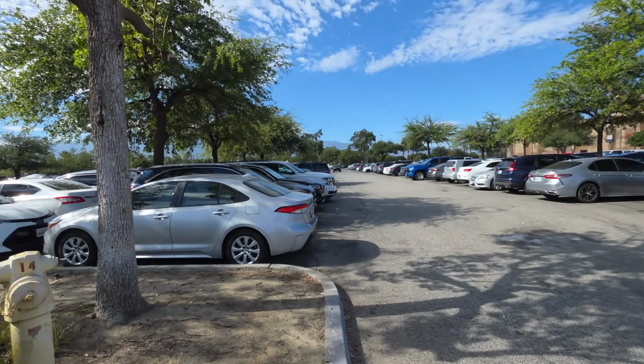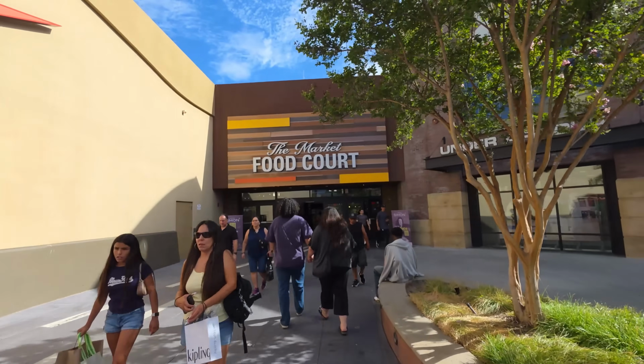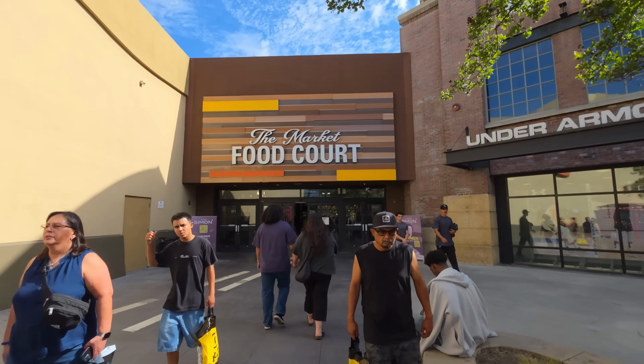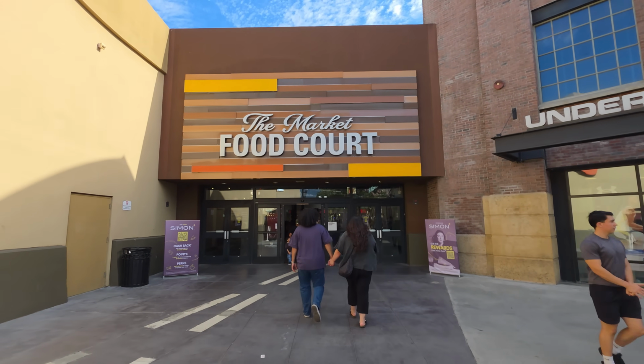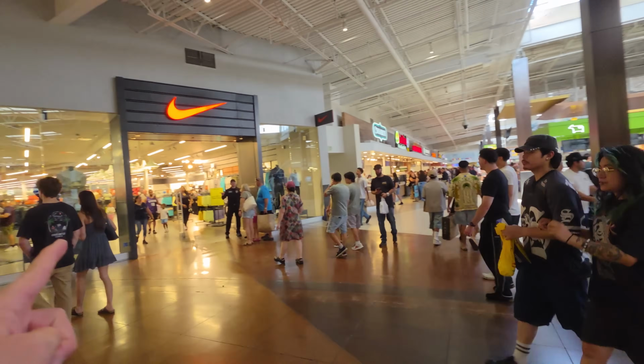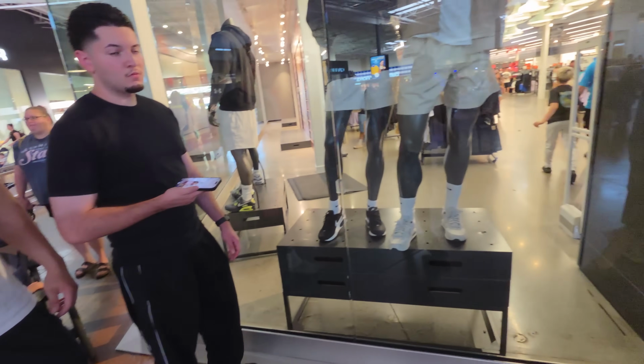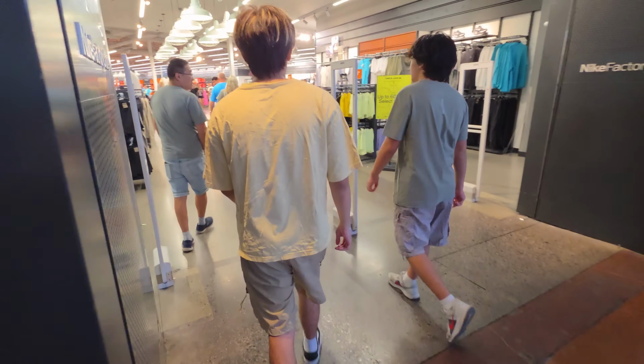This place is always freaking crowded. No parking whatsoever. No open parking spots. That is because we're out in Ontario Mills. Crowds are insane. Yeah, we're gonna start with the Nike outlet right here. They literally just started a line right when I got here.